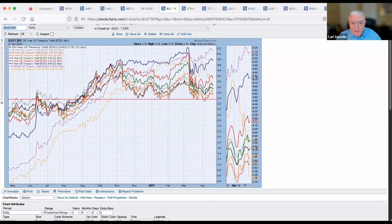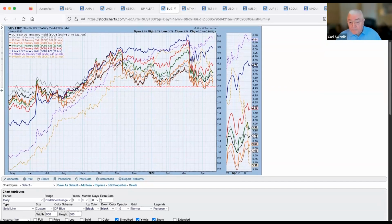When we look at the yield array showing the yield lines from the 1 month to the 30-year Treasury bond, notice that the 1 month bond got up to 4.75, and it's really crashed. But the 3 month is actually the highest at this point. It's got the highest yield at 5.14, and the 30-year is just below it. But we've got an inversion, of course.